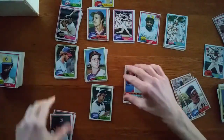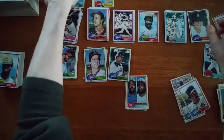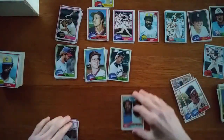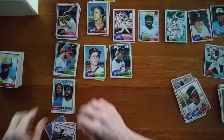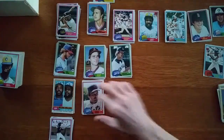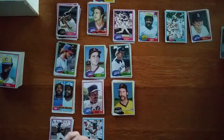AL West across the second row. NL East on the third row. And NL West on the bottom. Let's get them all back together here. See how we're looking.